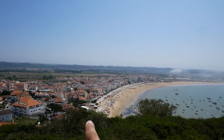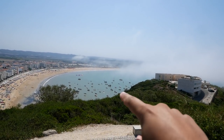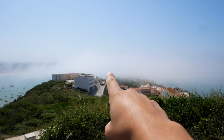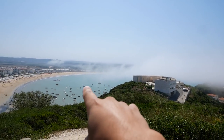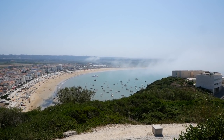So this bit here is São Martinho do Porto, and here there's a bay where the sea is a lot calmer than outside. You can only see half of it because there's some cloud coming through, but this was actually where I learned to sail when I was a teenager.